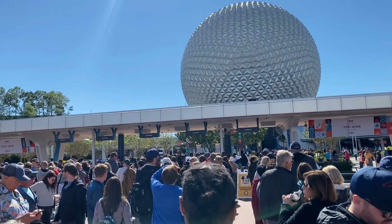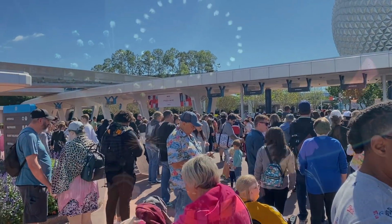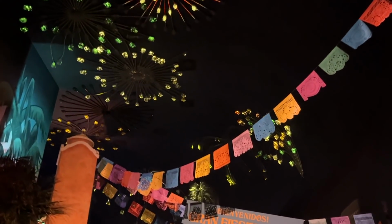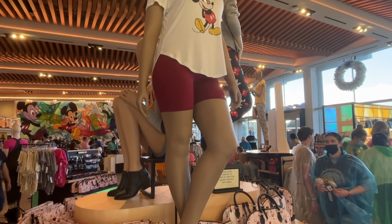Also, it's not set in stone that Epcot will open at 10. If it's a busy time period, it may open a little bit earlier. If it's not as busy, it may open a little bit later. Check those hours before you go and keep checking them because Disney's been changing them a lot lately.